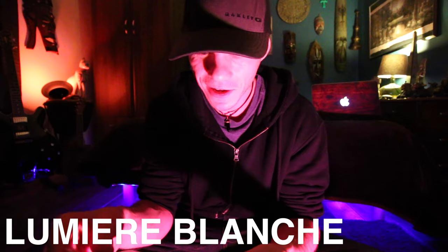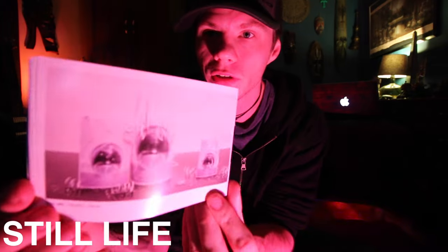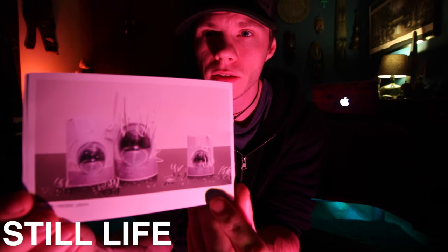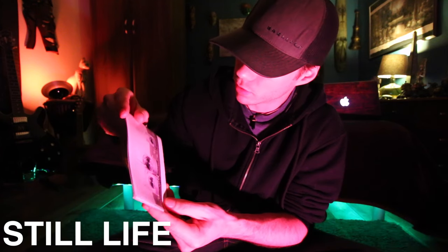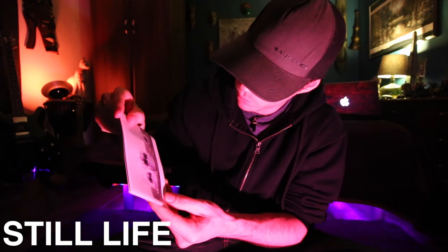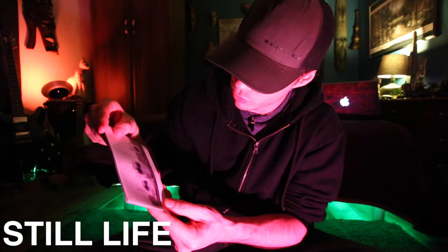I'm enjoying this. This one is called Still Life, and this one is actually, I would say, my favorite from the line. I don't particularly like the photograph on this one, to be perfectly honest. I think it's meant to represent kind of a party atmosphere. So this is basically mirror balls and party-strewn ribbons.